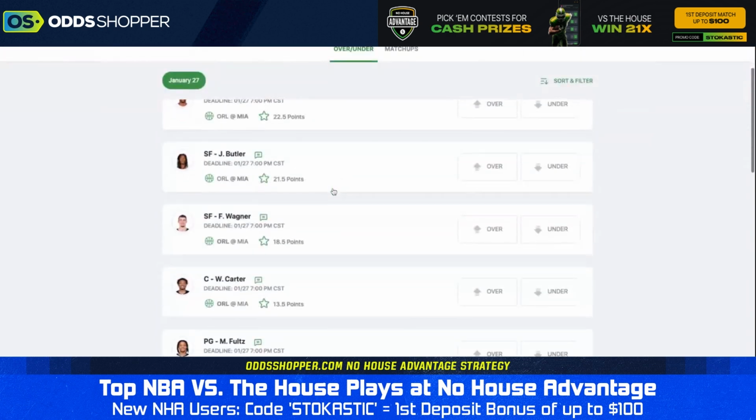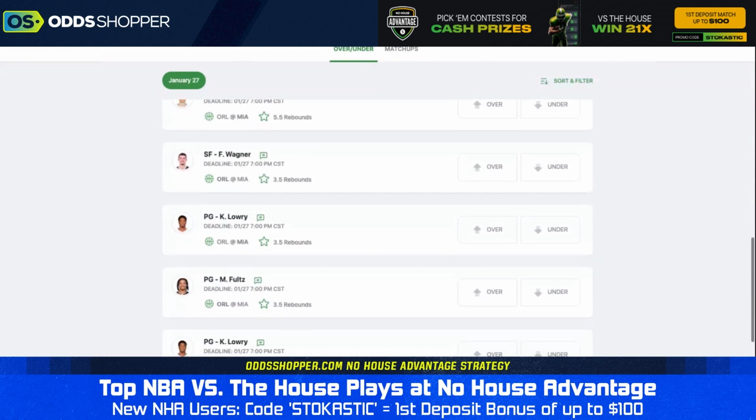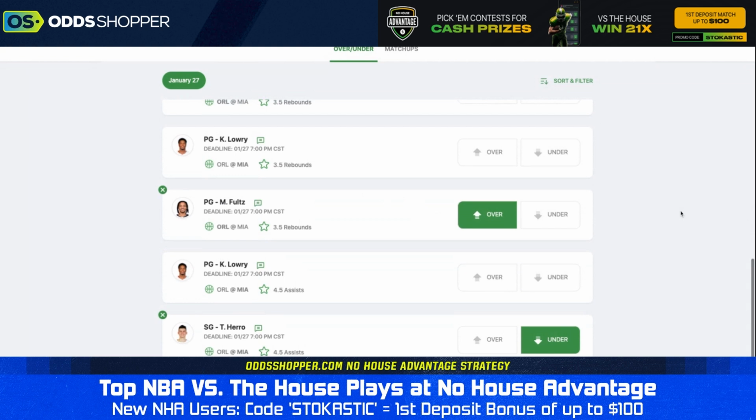All right, like I said, I do like a couple props in this game, so let's stick with it. Let's go to the other side. Go to the Orlando Magic for our second one. Markelle Fultz here. Another little tertiary prop. We're not going to go points. We're not going to go anything fancy, but over 3.5 rebounds for Fultz. Actually projecting very strongly for us.